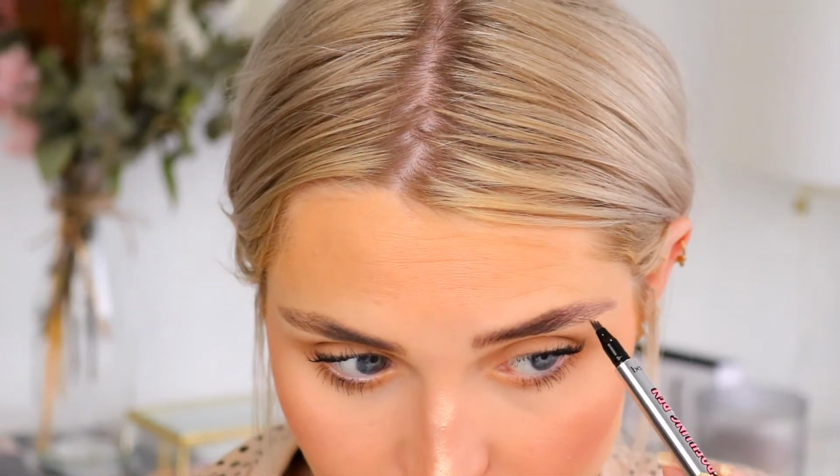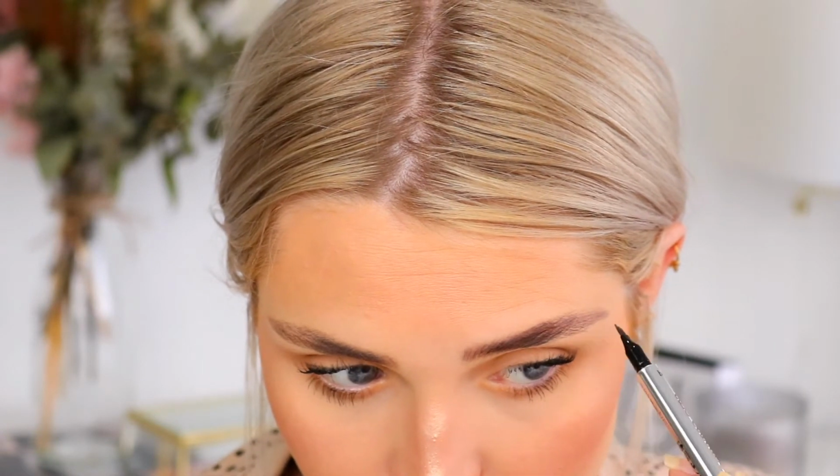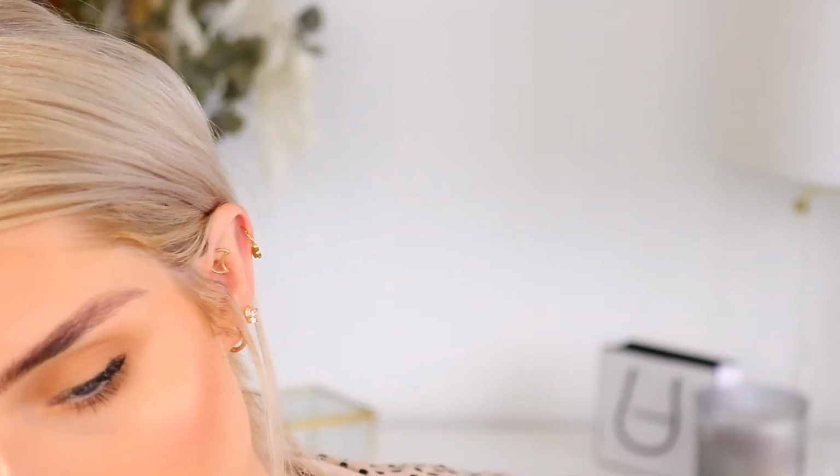Now, I will say that this is very light. It's a lot lighter than my actual brow. I don't mind how that looks. I will say that I will need to get maybe the darker one, but I don't mind how that looks. It looks very natural. What I will do is I'm going to put some brow gel in my brow as well.